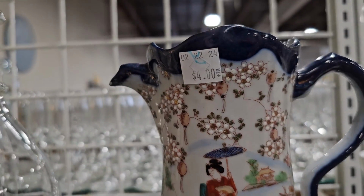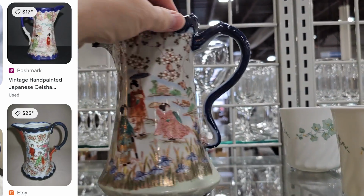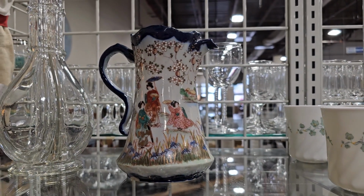So here's a beautiful pot for $4. I was like, oh, I've never seen one quite like it. So I looked it up online, and someone had them listed between $17 and $25 on Poshmark or Etsy. And I actually found out that they use these as chocolate pots.